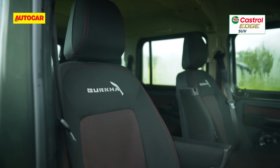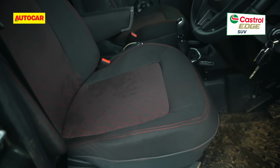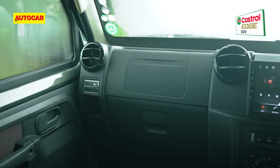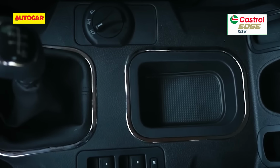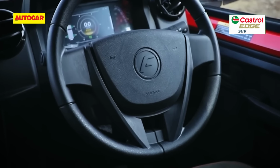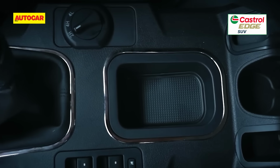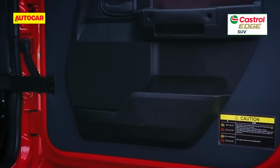The front seats will also accommodate the largest of individuals with ease. The Gurkha feels airiest inside, at least up front, with a sizable space between the front seats. Just check out the width of the center console. That being said, the Gurkha also feels the most basic inside, and overall fit and finish is a few notches down on rivals, and frankly, not in keeping with the Force's price tag.